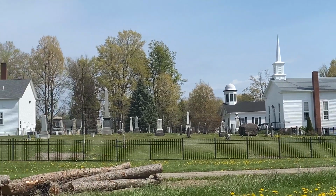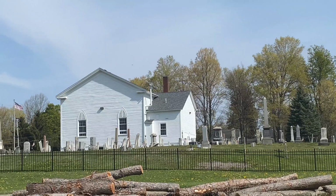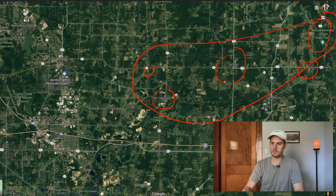So right here's the city of Mantua. We're actually kind of up here. The historic center is kind of more in this part of Mantua. And then if you've watched the previous videos, right here's Hiram, and then right here is the Nelson Ledges State Park, and there's Nelson, Ohio. So again, we're looking at everything right here in this little small area, but today specifically right in here.